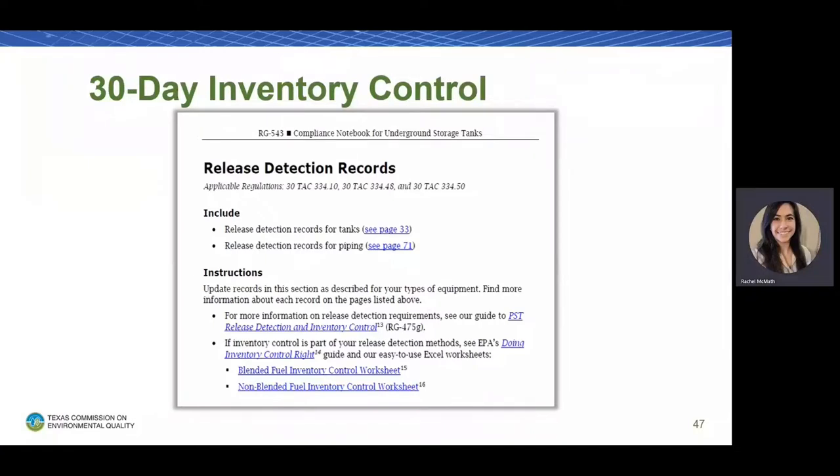So, about that inventory control. In the notebook and on our PST Compliance Resources webpage, we provide inventory control worksheets for blended fuels and non-blended fuels. These worksheets are interactive and were developed from the EPA's guidance called Doing Inventory Control Right for Underground Storage Tanks, which we have linked in the notebook and on our PST Compliance Resources webpage as well.